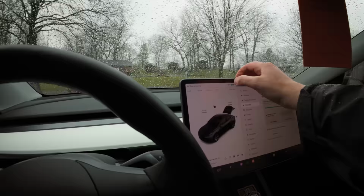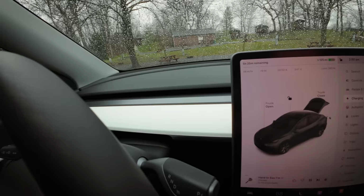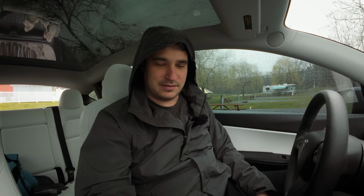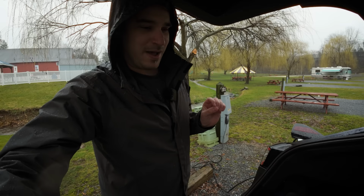It'll take about 5.5 hours to get up to 80%. We're getting about 28 miles an hour, 32 amps, 240 volts. It's pretty good. There it is. There's charging 101 in the rain at a campsite. They said it couldn't be done. They said it shouldn't be done. Yet here we are. I'm so wet right now, and not the good type of wet.